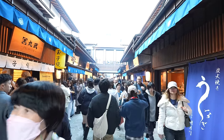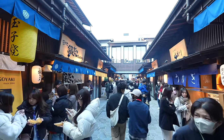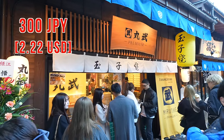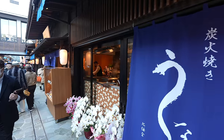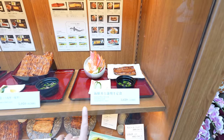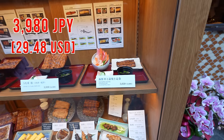Wow, really? Again, it's the weekday. So many people. Here, they sell premium egg. The price is 300 Japanese yen. That looks pretty good. Oh my goodness, from this unagi restaurant, it smells pretty good. Unagi with seafood bowl costs about 4,000 Japanese yen, which I think is okay, huh?